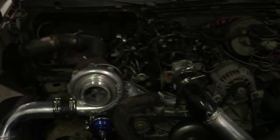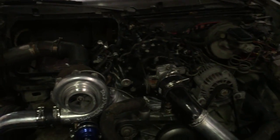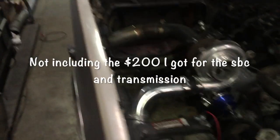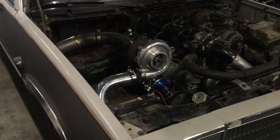So right now, the car driving down the road without the diff swapped, no wheels and tires obviously for the diff swap or anything like that, I'm at $1,789. So this is a Turbo LS Malibu for $1,789. I'll hop in it and fire it up. It runs like crap because it's not really tuned at all. We haven't even tried to mess with any of that stuff.